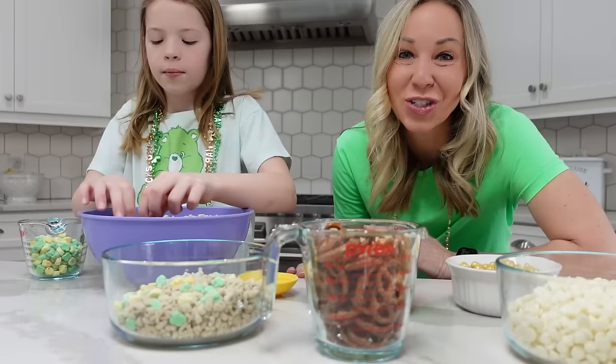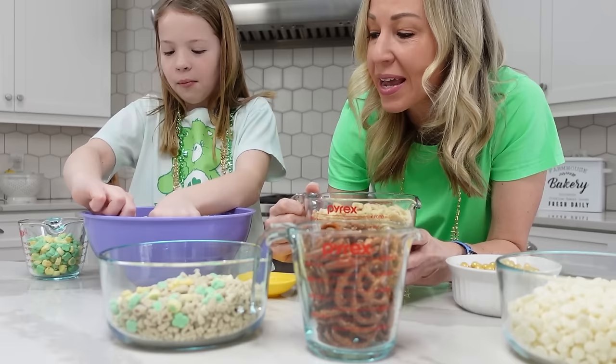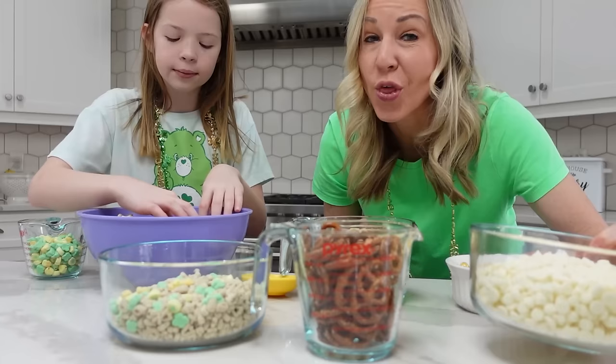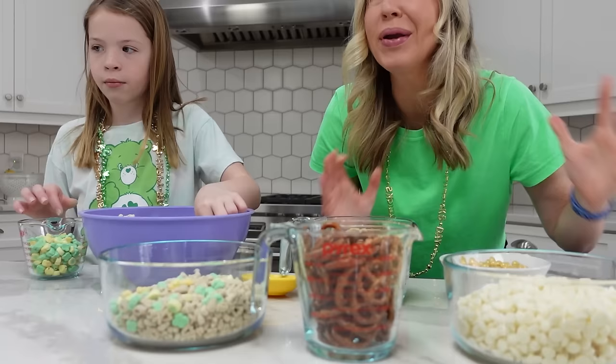To make the really big batch that we're making, we are using 3 cups of Lucky Charms cereal and 2 cups of pretzel twists. We have 4 cups of Chex Mix. We are working on at least a cup of just the marshmallows from Lucky Charms. We might add a little bit more because we love marshmallows, don't we? Yes, we do. And then we need 2 bags of white chocolate chips, 3 teaspoons of vegetable oil, and a chocolate candy. I found gold candies that I'm going to use today, but I really wanted to use green M&Ms. I just could not find them anywhere.